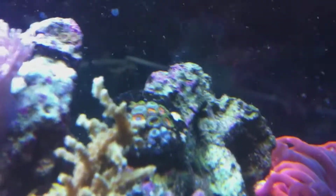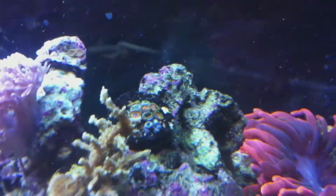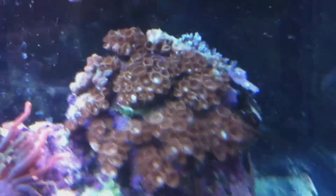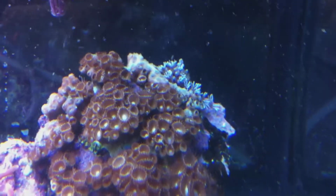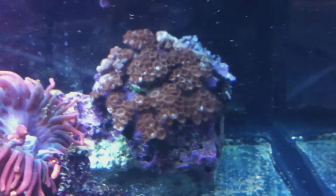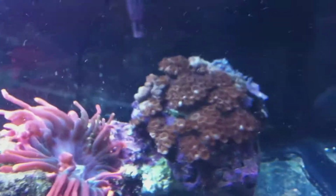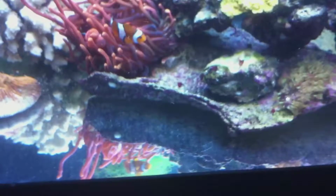I moved some of my fancy zoos in here. They're not all open right now, probably because I was just screwing around with the MP10 there. But it is what it is. I bought this rock with all those pally zoas on it and a different kind of xenia on the back. It might be difficult to see, but I bought that rock for like 16 bucks up at Big Al's, so I thought that was all right. And obviously you see the 2 anemones.